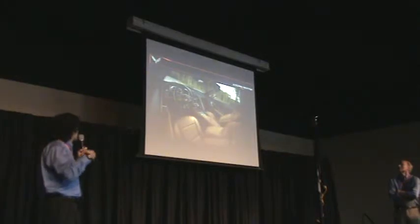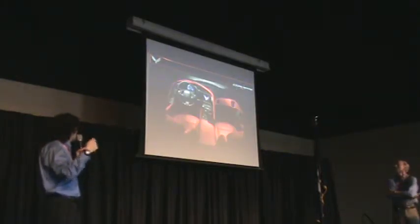Let's keep going. Okay, the two interiors are the Kalahari and the Adrenaline Red. Let's go to the next one.